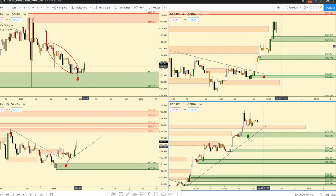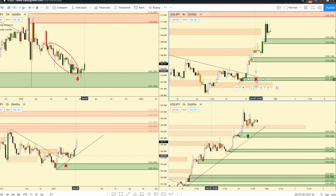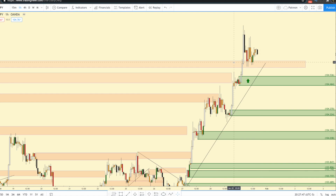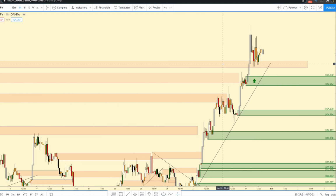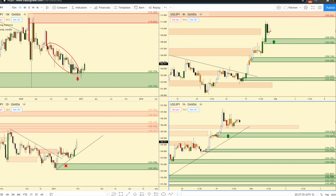If you look at the 4 hour time frame, demand zones are being created. The 4 hour top right screen is definitely on an uptrend, so I have to update that actually. Right here, that's what you'd get out of the Patreon group. And if you look on the 1 hour, this beautiful flip zone again is working very nicely. So I'm not interested in going long just yet based on the US dollar.